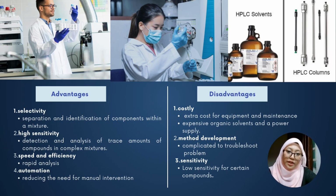Regardless of all the advantages, HPLC also comes with some disadvantages. I can say that the most obvious disadvantage of HPLC is the cost. You know what? For a small lab that's just starting, the total cost can come close to $30,000, which is 141,390 ringgit. We need to spend too much money on HPLC systems and their maintenance.